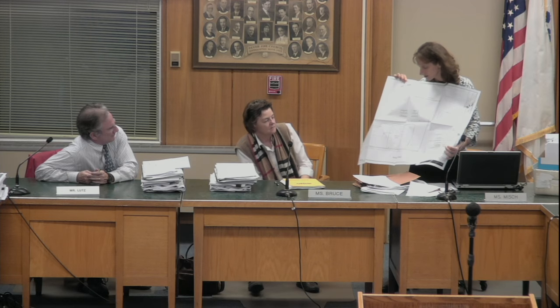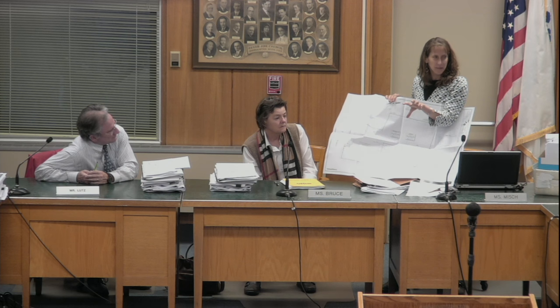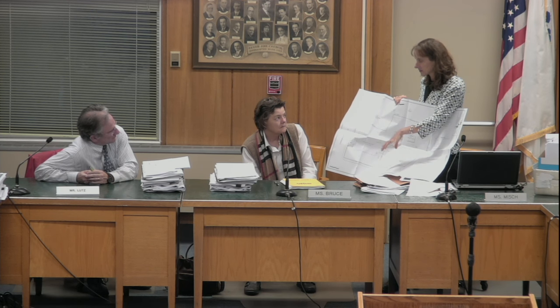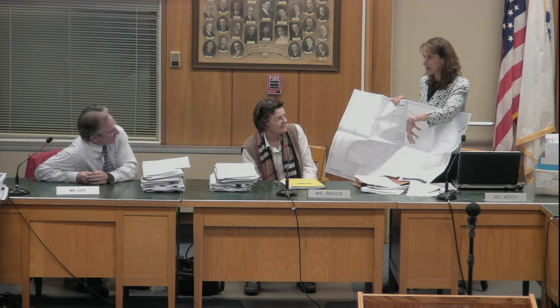So, Carolyn has some things that she would like for us to consider tonight. There's one A&R. This is the Christian Science Church on Center and Masonic Street. They want to carve off the reading room, which fronts Masonic Street, and sell that separate parcel, and maintain the main part of the church building and the rest of the site.